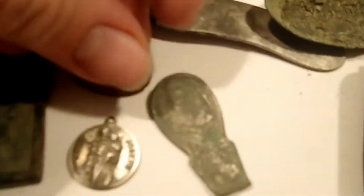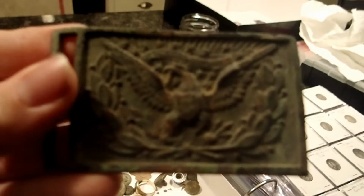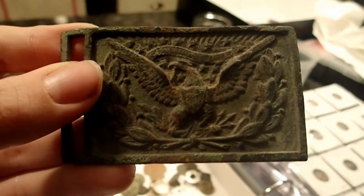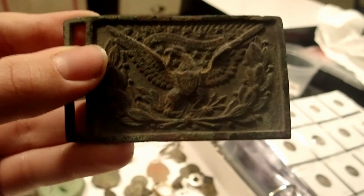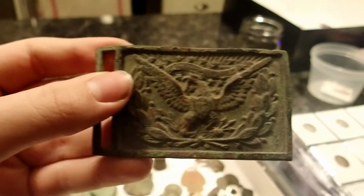It's a cool piece. Religious medallion. And Dad's grand find of the year. This is a Union officer's sword plate. Now, if you go back into the episode where we found this, I gave a brief description of what it was about, or what it was like on the actual uniform.